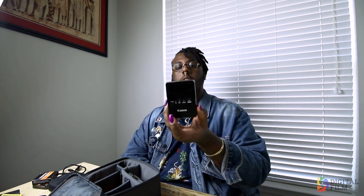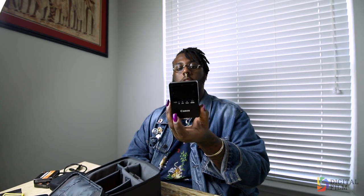Next we have Canon battery chargers. Battery charger LC-E6, that's what this is right here, guys. I have about three of these. I keep one in my bag just in case I may need it or just in case somebody else needs it. If you borrow it, I will retrieve it back. I will find you, I will hunt you down, and I will get it back. Anyway, but yes, this. Need this.